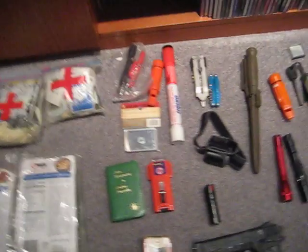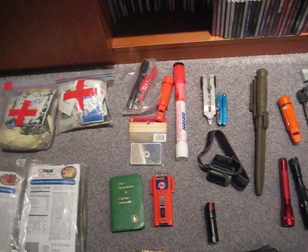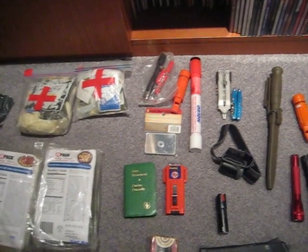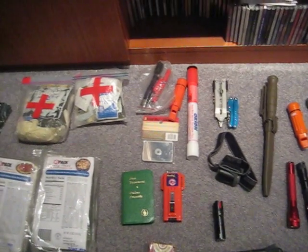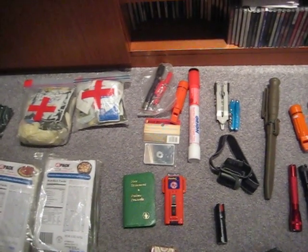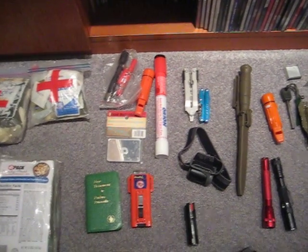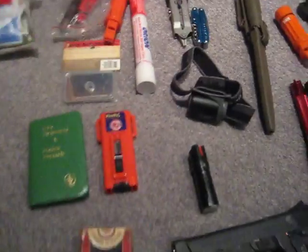Next, I'm going to talk about signaling. Now, keep in mind, I'm not going through these in the five survival priorities. I'm just going through a rundown of the kit. But signaling is going to be important because maybe as you're bugging out of the city, there's a chance that you could get rescued. So I've got a couple different ways here.